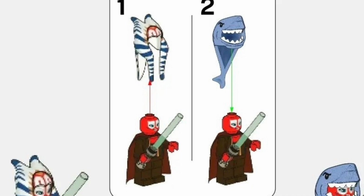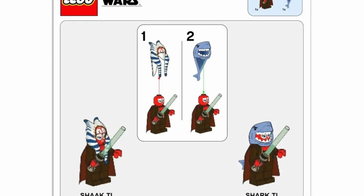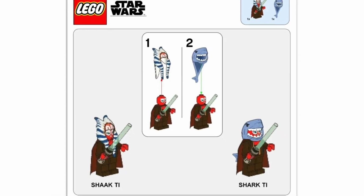I'd love to see this maybe for a May 4th promo, or just thrown in a random Clone Wars set. Honestly, we haven't gotten a Shaak Ti minifigure in a long time, so it'd be a great way to get a regular Shaak Ti, but then also Shark Ti.